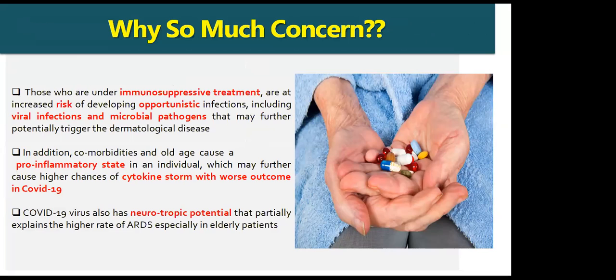Now, why are we dermatologists so much concerned? Those who are under immunosuppressive treatment are at high risk of developing opportunistic infections, including viral infections and microbial pathogens that may further potentially trigger the dermatological disease. In addition, comorbidities and old age can cause a pro-inflammatory state in an individual, which may further cause higher risk of cytokine storm and worse outcome of the COVID-19 disease. We all know that the COVID-19 virus is also a neurotropic virus, which partially explains the high rate of ARDS, especially in elderly patients.